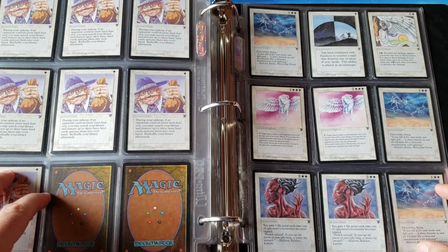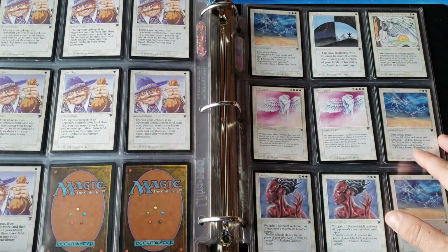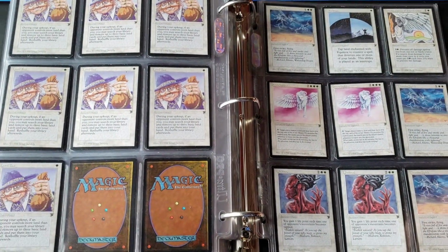As you can see, when you really zoom into certain cards, the value and how it's fluctuated over the years is very interesting, how it's different on each card, how it's affected.